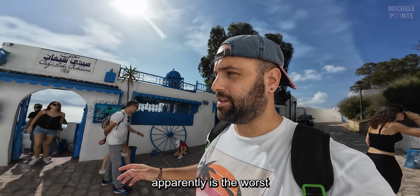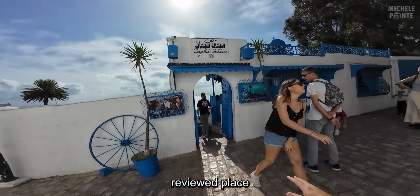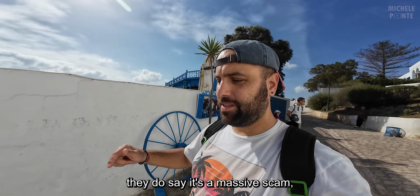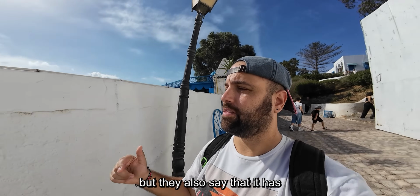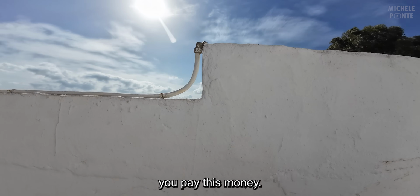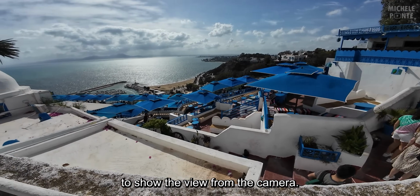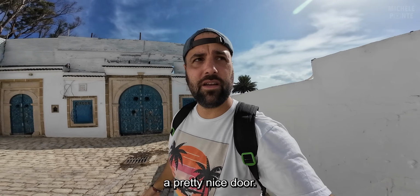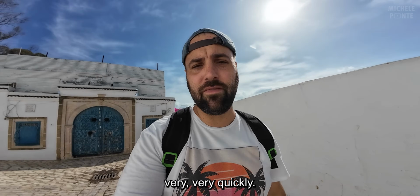So guys, this one apparently is the worst reviewed place here in Tunis. Many reviews say it's a massive scam, but they also say that it has an amazing view, and that's the only reason you pay this money. Now I'm gonna show the view from the camera. I'm not sure what you guys have seen over there. There's a pretty nice door. Maybe we can get inside very quickly.